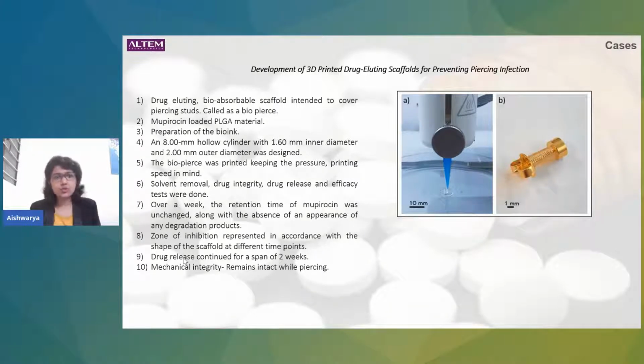So in this case, they're using mupirocin. Okay, this is loaded with PLGA. So mupirocin is a very commonly used drug in the cases of any infection. So they are usually edible drugs. And as I told you, our problem is that we want targeted delivery. We want that site which is infected to be easily recovered.